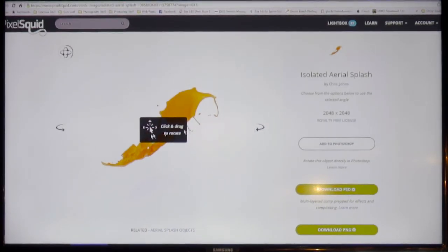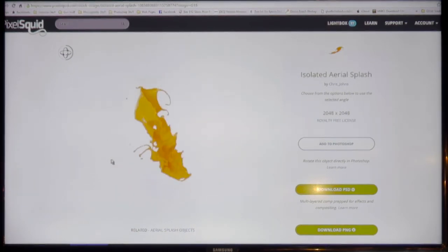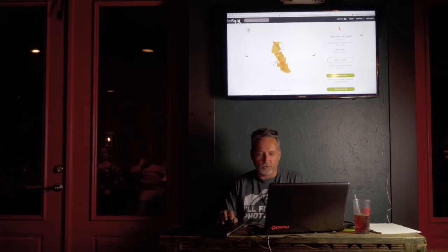And this is the interface that you would use on the website. You can position it like you want it right on the website, and then download a PSD or download a PNG file of it. And when you download it, it's going to be stationary. Or you can choose the add to Photoshop option, but you have to have that Pixel Squid panel installed to use that. Which I've found no reason not to use. It doesn't slow down performance or anything else.